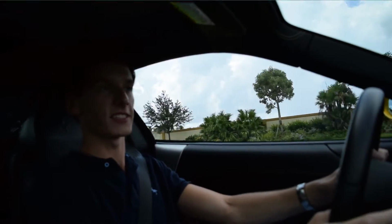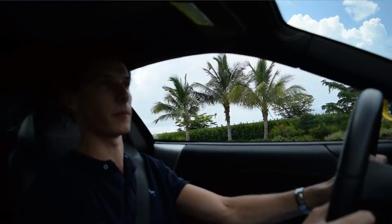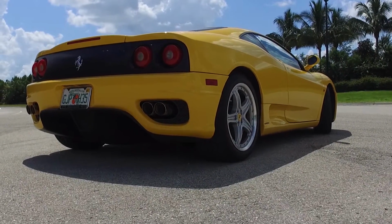This car also has the black Challenge grille on the back, which makes the car look so much better from the back. It really does. Makes it look that much more aggressive, that much more exotic.